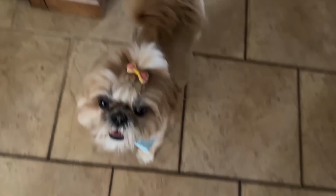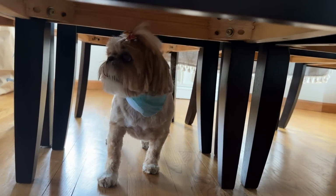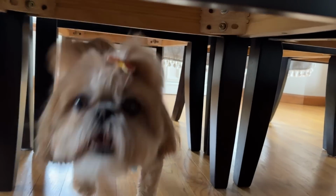Hey, Miss PT. Daisy, you just got a haircut? Look at you. Oh, my goodness. Look how cute. You running around? Where you going? Look at that little bow tie. Oh my gosh, it's fast. Where's Daisy? There you are. Daisy Cam, look at her. Look at Daisy hiding underneath. Daisy, come out.